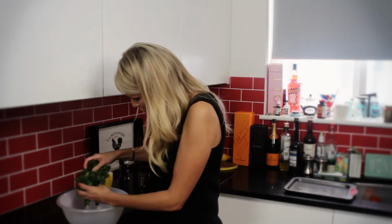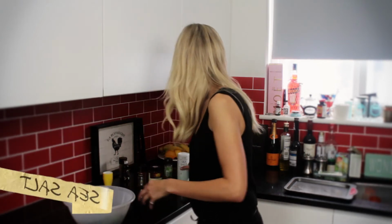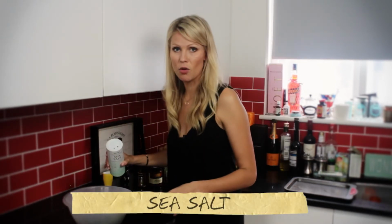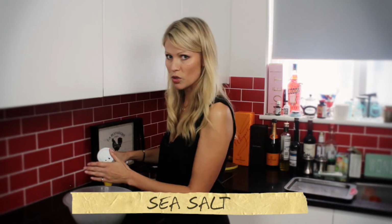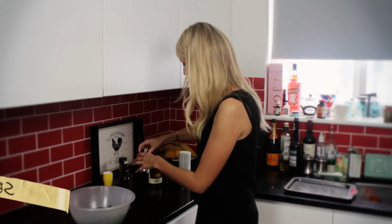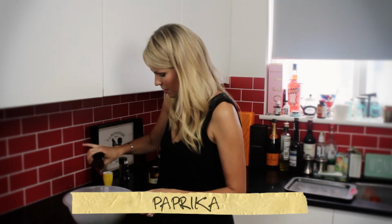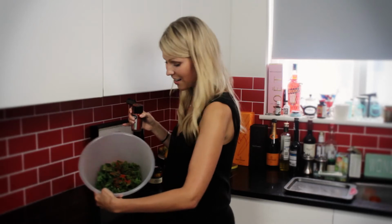When your leaves are looking all shiny like that, it's time to add a bit of salt. If you've got table salt, sea salt, fine preferably. I've only got coarse, so don't look. A bit of sea salt. Then sprinkle on some paprika. This gives it the nice colour. When you buy kale crisps in the shop, you quite often see they've got an orange sprinkle on them. That's generally from the paprika. Can you see that? Stunning colour. Love it.